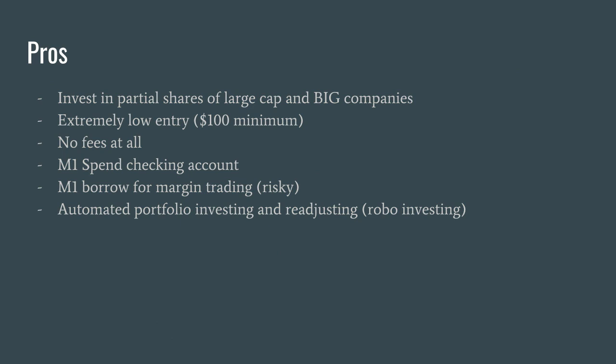We want to make big money, and M1 allows you to actually invest partial shares into it, so you can own a bunch of these big stocks that will grow in the long term and the solid companies. It's just a great way with extremely low barrier to entry, with just a $100 minimum to create the account. There's no fees at all, as I mentioned, and they also offer an M1 checking account, which you can use to kind of track separate transactions and stuff like that.